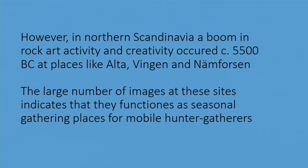And around 5500 BC, there is a boom in rock art activity, and you get famous places like Alta, Vingen, Nämforsen, with a large number of images of different kinds in combination, so it's really a new thing.